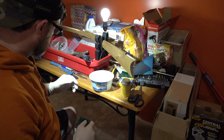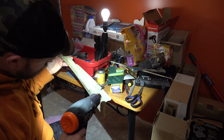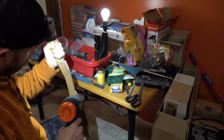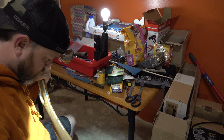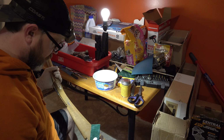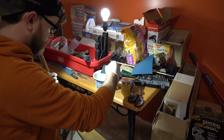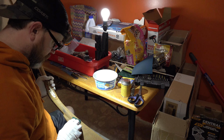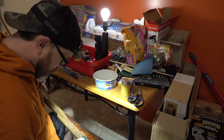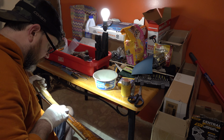All right, so I did iron nitrate on this gun, then I heated it with a heat gun. It's time to put some sealer on it and see if it's going to be pretty or not, and see if I did everything right. Pretty snazzy. It's dark.